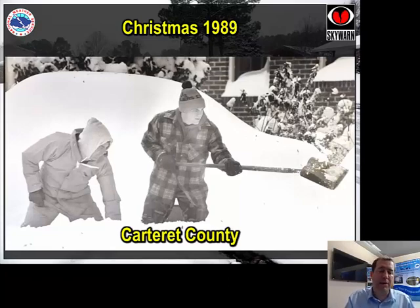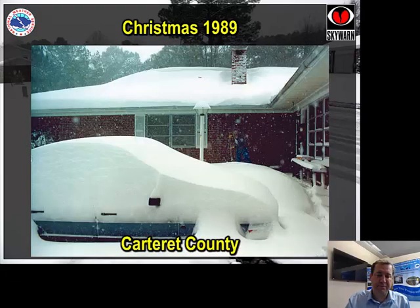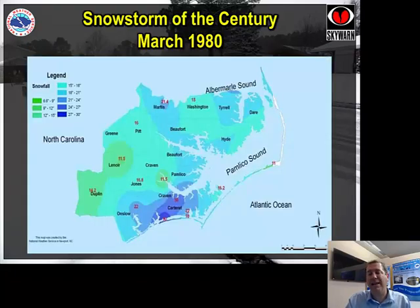These are some neat pictures. Carteret County, folks digging out. Bogue is across the western part of the county over toward Cape Carteret. And very, very impressive snows, again, anywhere across the northeast, but especially for eastern North Carolina, where we're just not that used to it.